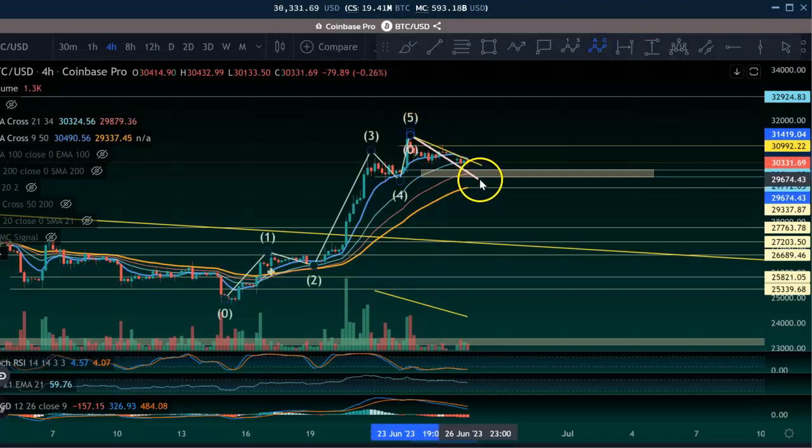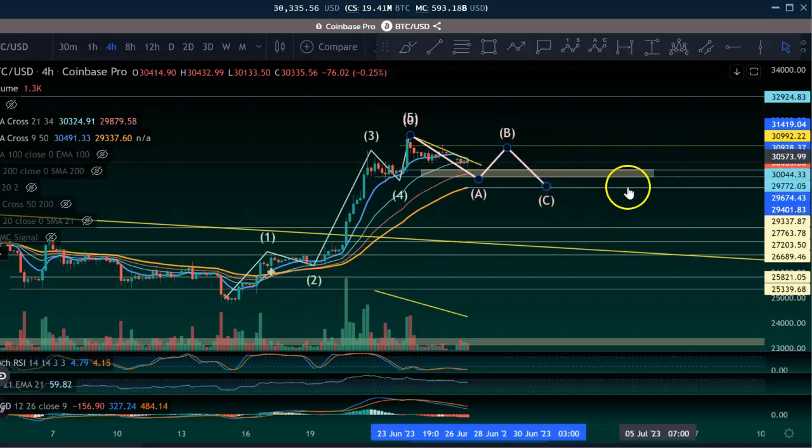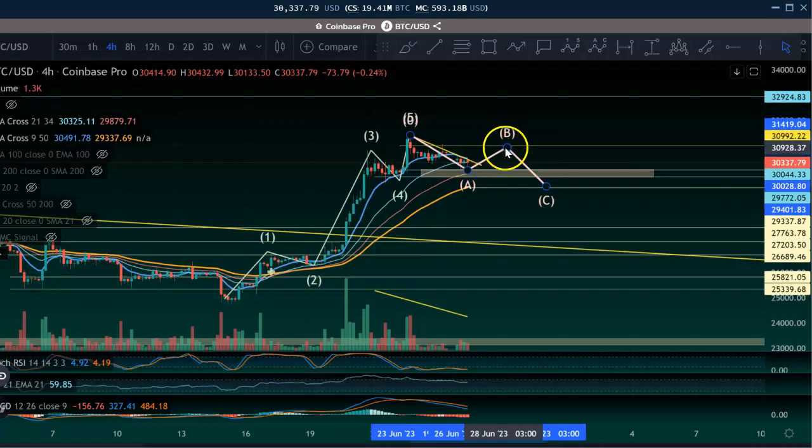So the A wave is most likely this one here. Then I'm expecting a B wave to come to about 30,900, something like that. And then a C wave most likely will take us to that 29,700, 29,000, even 500. This is most likely what we can expect. We don't actually have to come all the way down here with the A wave. It could be this here and then a bounce on the upside. So it could look something like that.